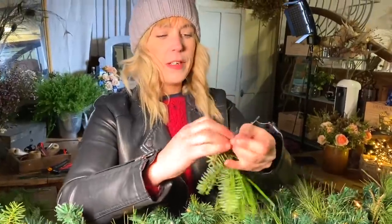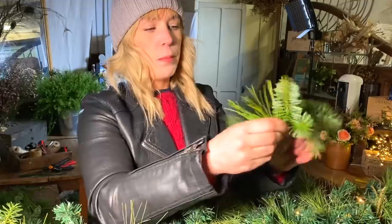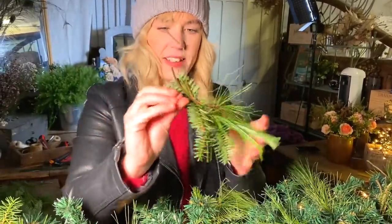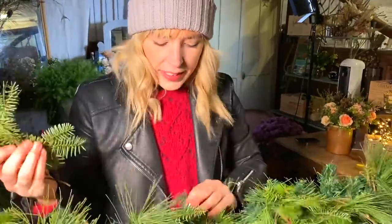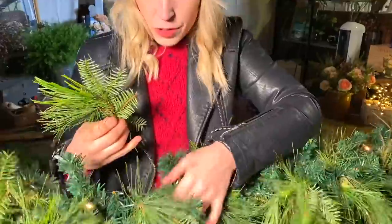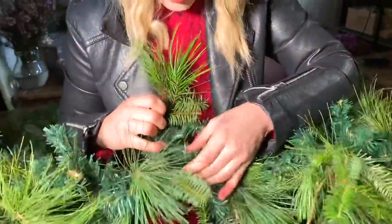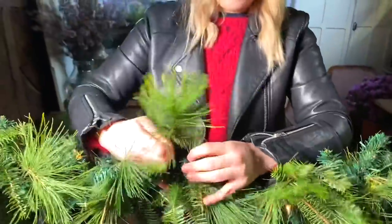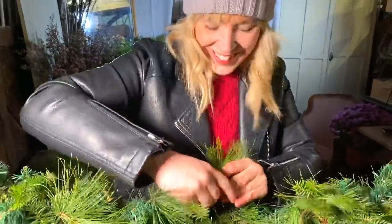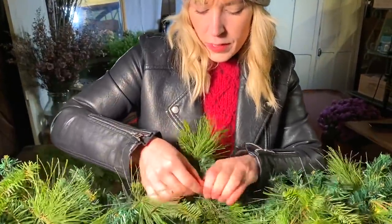Here's the bundle with the wire. And it's quite secure, so if you pull it, it won't go off. So just wire around it and then twist it. Twist it. Great. And then you can either attach it onto the actual framework here, in the wire and the cord. Or you can just use these little branches and attach it to them as well. Just make sure they are secure.